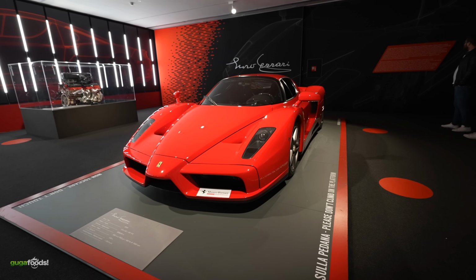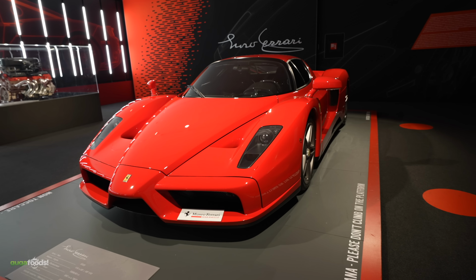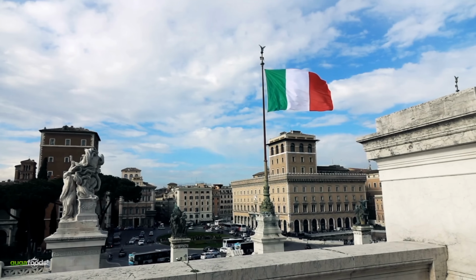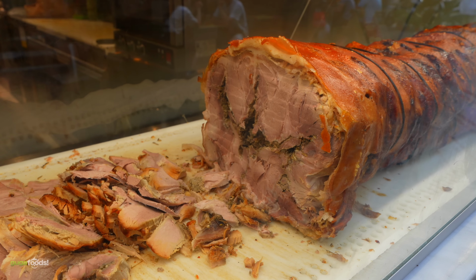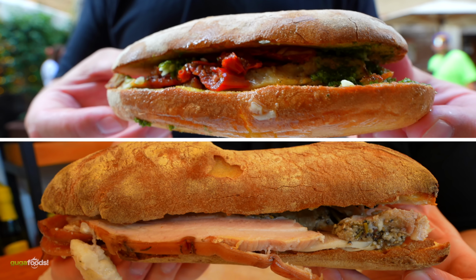And now where one of the most iconic car brands has been born, Ferrari, we're going all the way to Italy. Now this country has many different kinds of foods, as you already know. So with that being said, it was only fair that I went to the country to learn more about sandwiches. And believe me when I tell you, they have quite a few of them, but one stands above them all. That would be the porchetta sandwich.